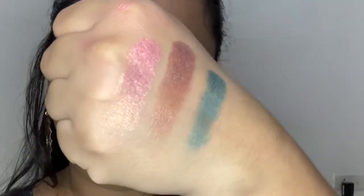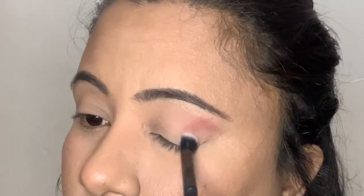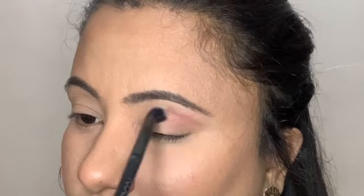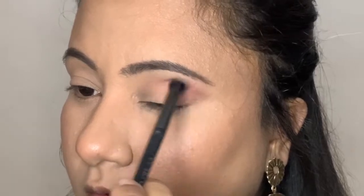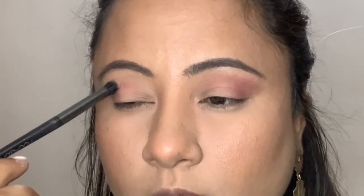It's so pigmented, so beautiful. I'm taking this light orangey brown shade as a transition color, and I'll start with the outer corner and blend in a circular motion, and then take it inwards in a windshield wiper motion, just going back and forth. Not taking too much color in one go, I'm adding the color slowly, following the exact same step on my other eye.